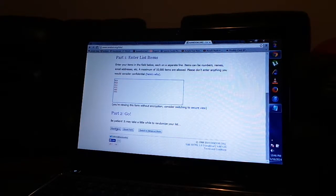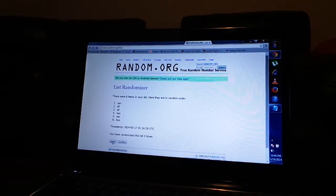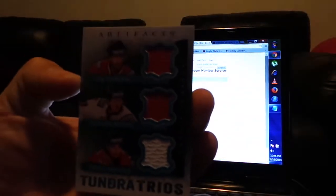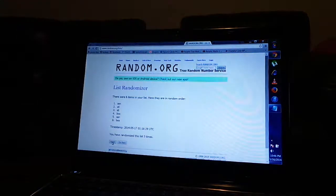Press randomize three times. Whoever comes out on top gets the card. So that's one, two, and the card goes to San Jose. The card goes to San Jose, and San Jose drew a blank. So again, if anybody's interested in the Tundra Trios card, message me on eBay.